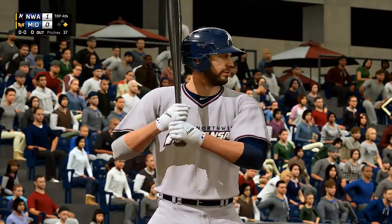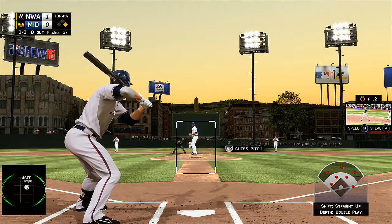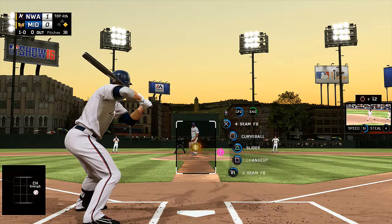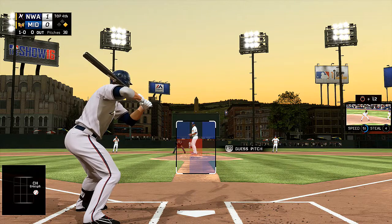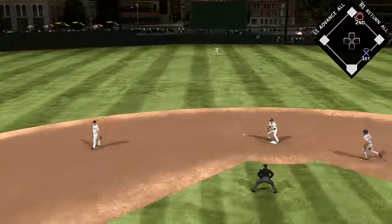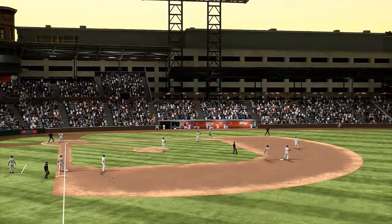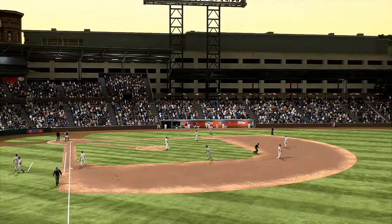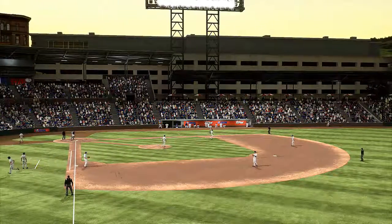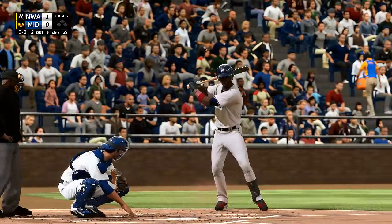Settling in now, Brett Hayes. He singled his last time up. He'll start him here with a changeup, but it's taken for ball 1. Oh, it's hit to third. 5, 4, 3, and they turn the double play. The batter, number 18. Hernandez will stand in now with 2 away, and it's back to the drawing board here following the double play.